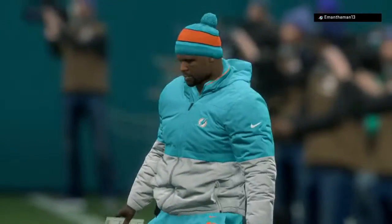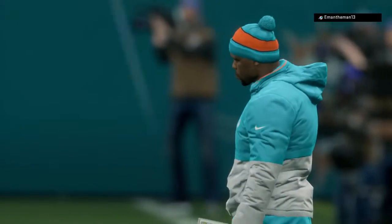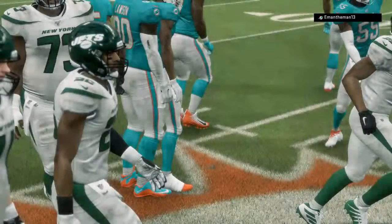Well, Charles, it's one thing to win. It's another thing to win and put up the amount of points that they did. Boy, were they clicking on offense.